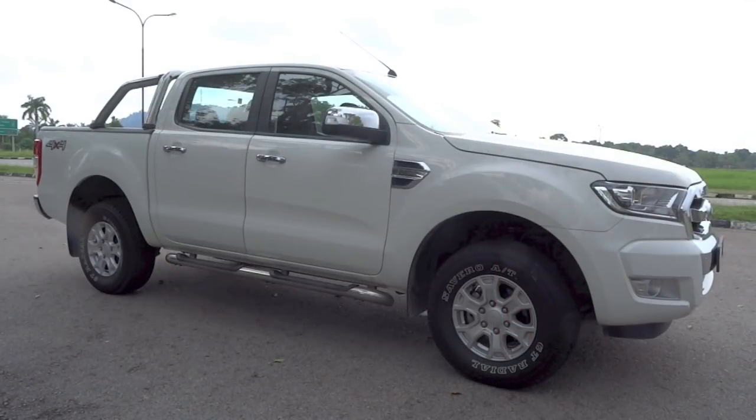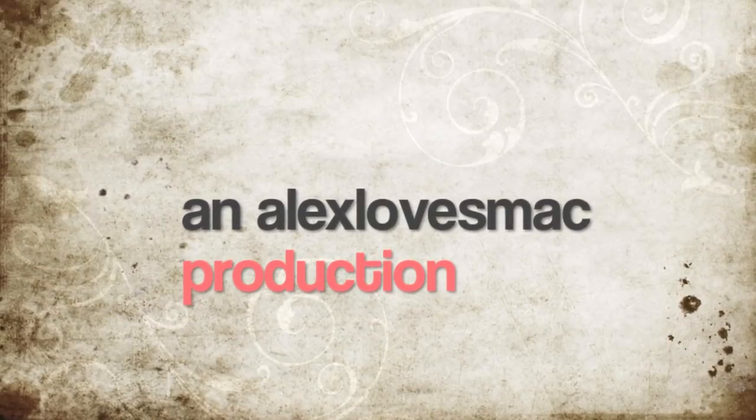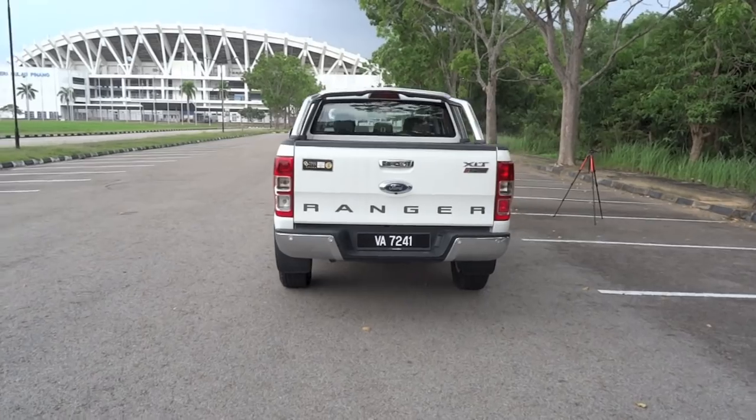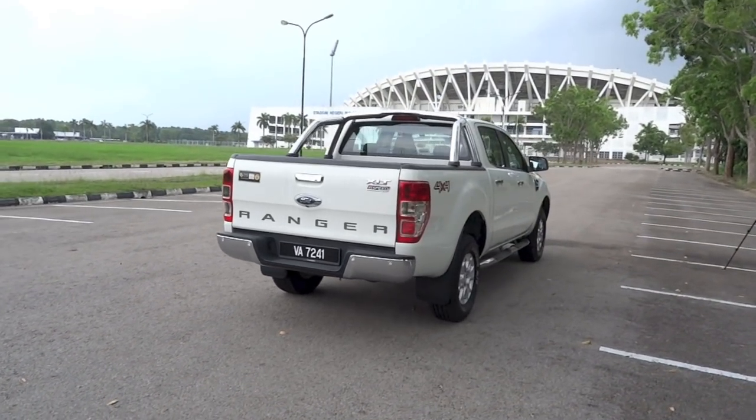Hey guys, right here I have a 2016 Ford Ranger 2.2 4x4 XLT. And today I'm going to make a startup and full vehicle tour video of it, show you the features inside and out.